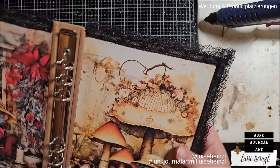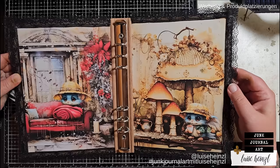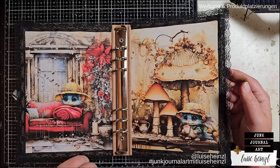So now with this lace, we can also see that Effie sometimes likes to go to the dark side of crafting, a little bit gothic themed. Look, I was really surprised when I took out the black lace that this fits so well. I mean, here you can see, it's just gorgeous. This contrast is really, really nice.